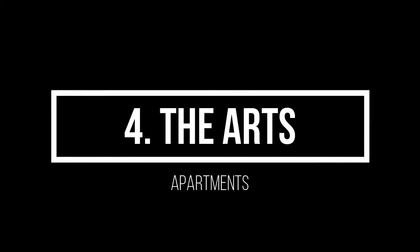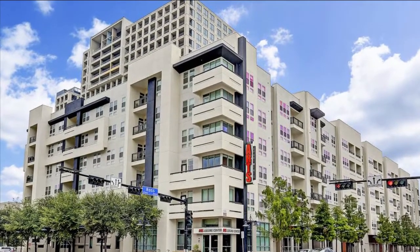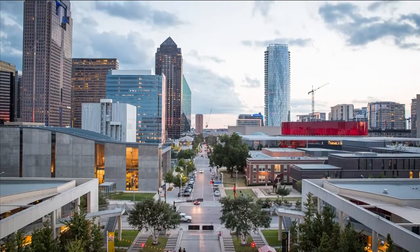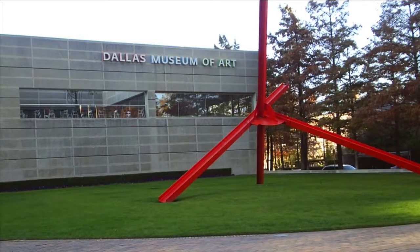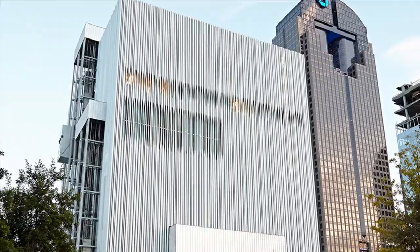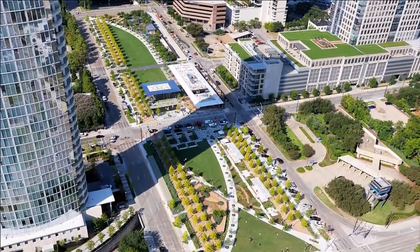Number 4, the Arts Apartments. Coming in with a 4.2 from Google, at number 4 is the Arts Apartments. This building is perfect if you enjoy the arts, as it's located in One Arts Plaza. You can easily get to the Dallas Museum of Art, the Winspear Opera House, and the Wyly Performance Center from this location. It's also a quick walk to Klyde Warren Park.